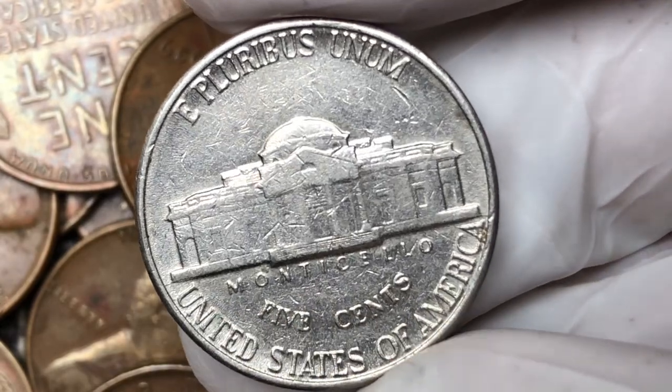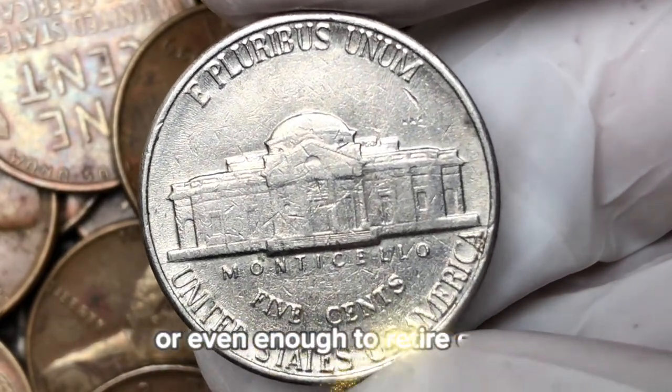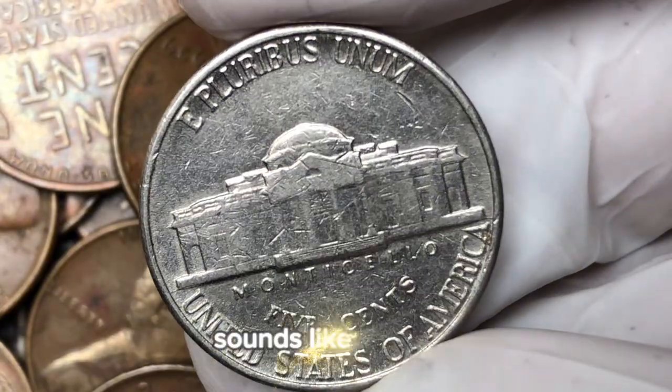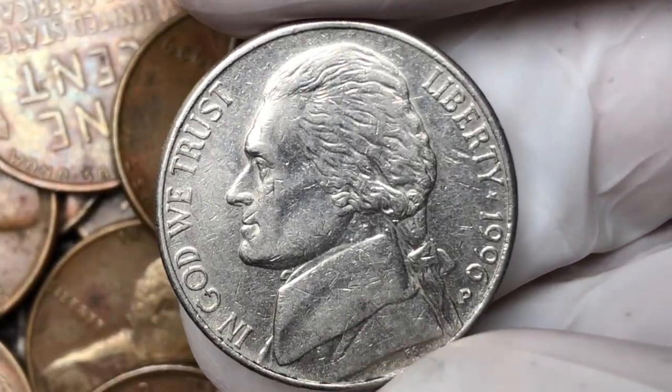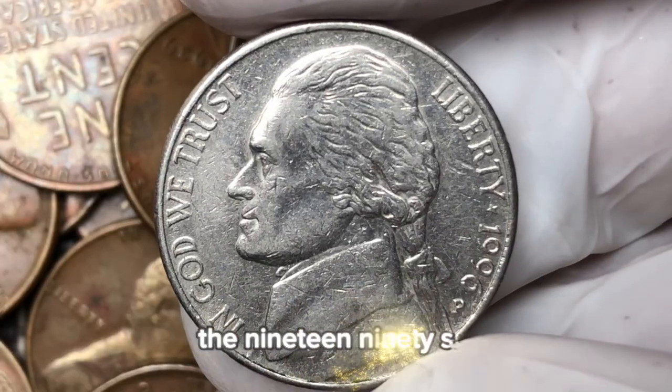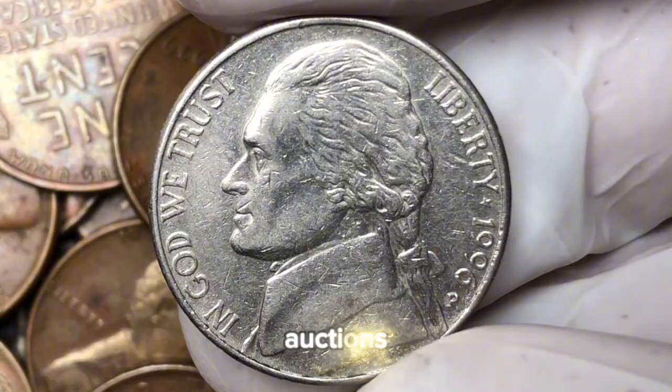Imagine a 5-cent coin turning into a down payment on a house, or a brand new car, or even enough to retire early. Sounds like a dream, doesn't it? But for some lucky people, it's already happened. This specific coin, the 1996 P Jefferson nickel, has shown up in multiple professional coin auctions over the years.